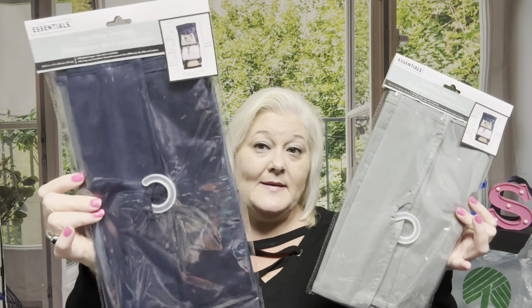This one, I got a blue one and I got a gray one because I weeded out most of my old bags and purses, but I've got some nice ones that I want to keep somewhere, and they're just kind of sitting all over the place. And I said for $1.25, let me go ahead and get it. It's by that Closet Essentials. So yeah, I picked up a couple of those.